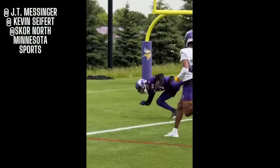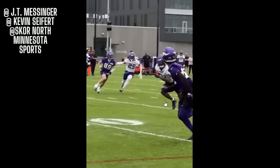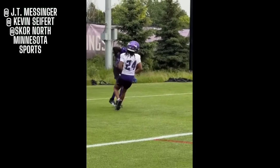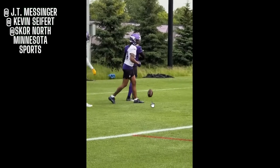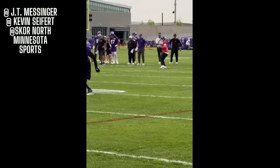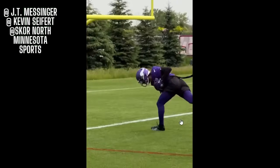And right here, we can see we got a nice little touchdown. I believe this is Sam Howell throwing down the field to number 82, which I believe is Deshaun Jones. He is someone that signed as a UDFA last offseason and is starting to make a name for himself a little bit this year.